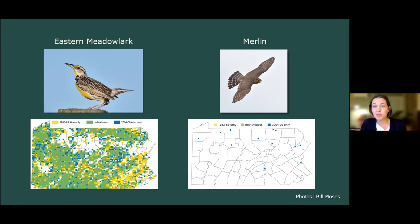And then Merlin is a really cool one on the right. Merlin was not known as a breeding species in Pennsylvania until I think 2005 or 2006. So it was actually first detected breeding in the state during that second atlas. During that atlas, there were only a handful of nesting records for it. And now 20 years later, we have well over 100 nesting records for the species. And it's really cool to think about the potential for new species being added as breeding species in Pennsylvania during the third atlas.